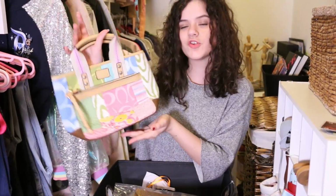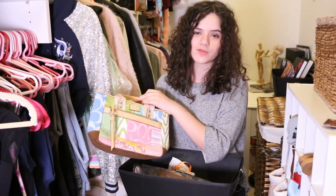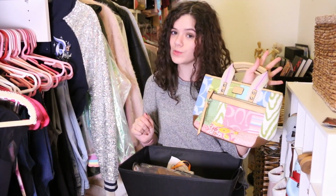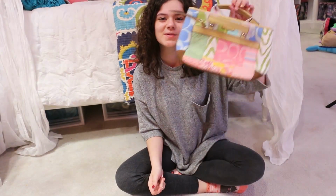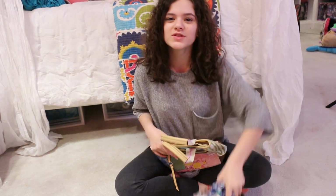Next up is a Coach bag. It's very colorful. We didn't actually buy this at a Coach store. Pretty sure my grandma bought it on a cruise, which makes it sound fancy. So while we're doing research to put this up on Poshmark, we realized that it's a total fake. So instead we're gonna be listing a whole ton of scarves.